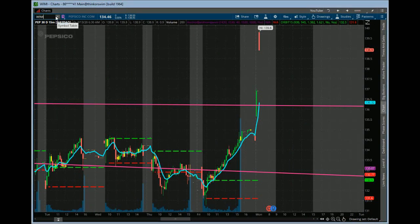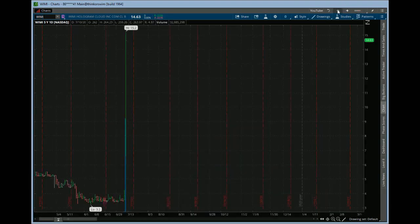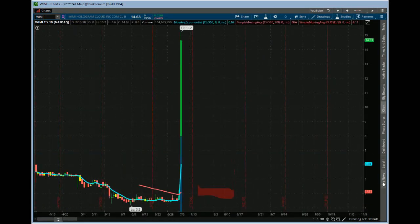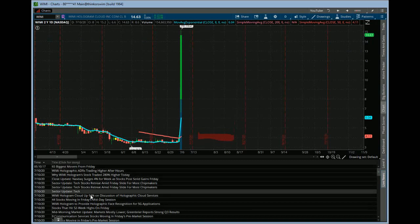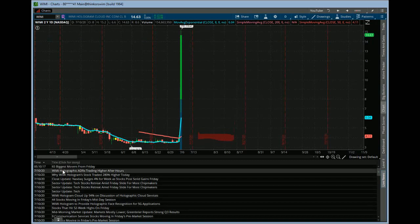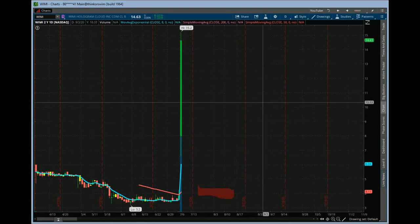Take a look at this WIMI holographic. This thing is up huge, guys. This was a major move the other day. I don't think there's any real news on it at all. Just really squeezed up right here. Discussion of holographic cloud services. It just got a big spike on Friday. It's a Chinese name actually, so just be careful with this one. But it was a huge move right there.